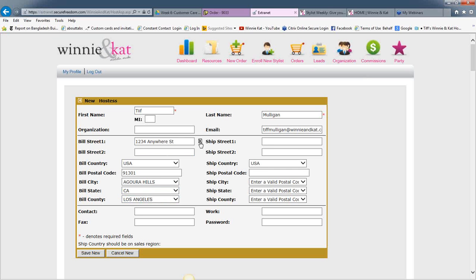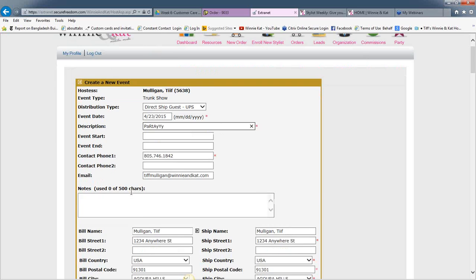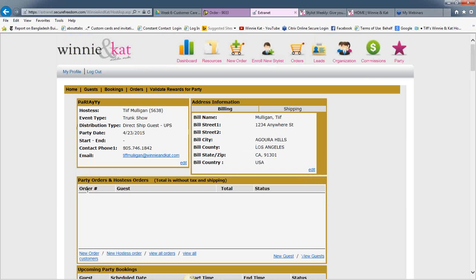So if the billing is the same as the shipping, just click this little arrow and it'll fill it all in for you. Again, fill in the phone number. This is my contact phone number after hours. You can call or text me on this. And then save new. And then I'm going to enter in the party information. I'm going to enter in today's date, or the party date, description, party, and then scroll down here. Everything looks good. All the information's correct. So I'm going to save new.